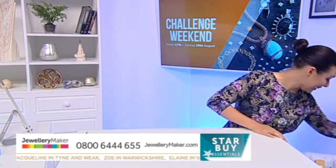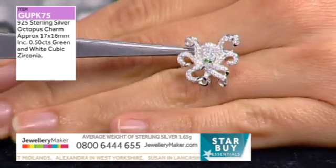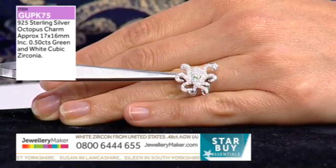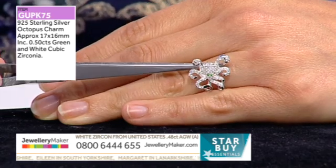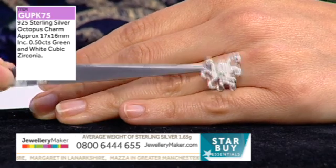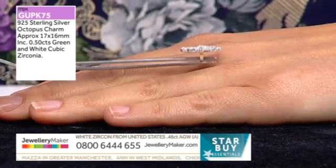My goodness me. Right, I'm going to bring you, I love this. If you love your Cthulhu mythologies. Oh, look at that. And you have got the most amazing little octopus, haven't you? Now, you are getting green zircon. No, zirconia. It's cubic zirconia. Green and white cubic zirconia. I've not actually seen green cubic zirconia.